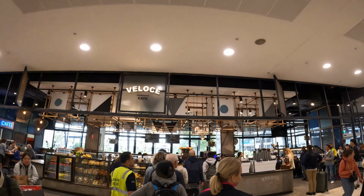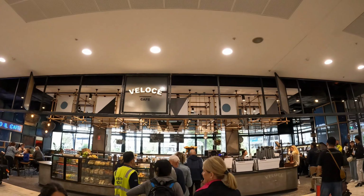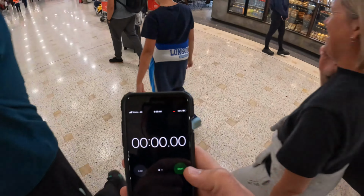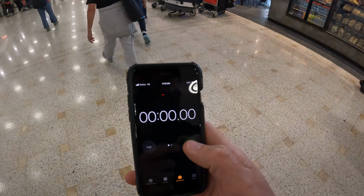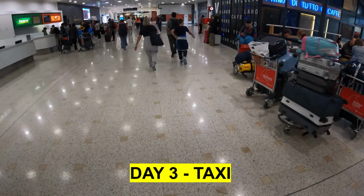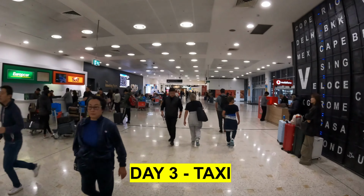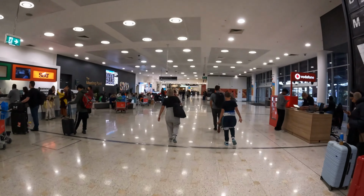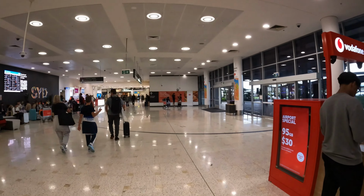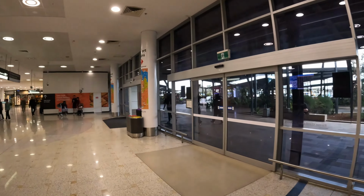Alright, here we are, pretending that we've just come off our flight out of the gates into the arrival hall. Time starts now. On the way to get the taxi. See how the taxis perform as compared to Uber.